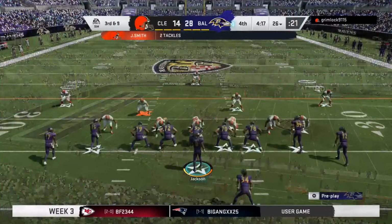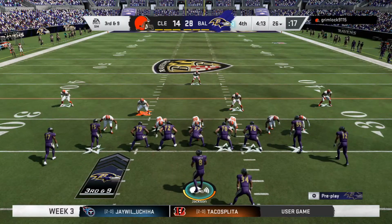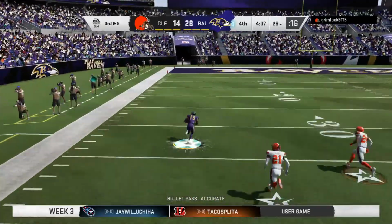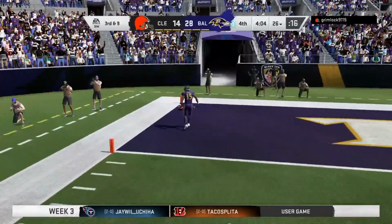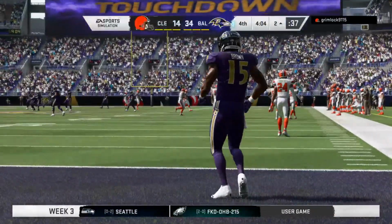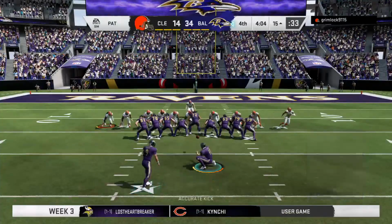After getting stuffed on first down, not much better there. 2-yard gain. The Ravens on third down. Just 1 for 5 to this point. This is 3rd and 9. He's going deep for Brown. And got his man complete. And all the way in for a Ravens touchdown. Marquise Brown, his 2nd touchdown on the season as the Ravens push further out in front.